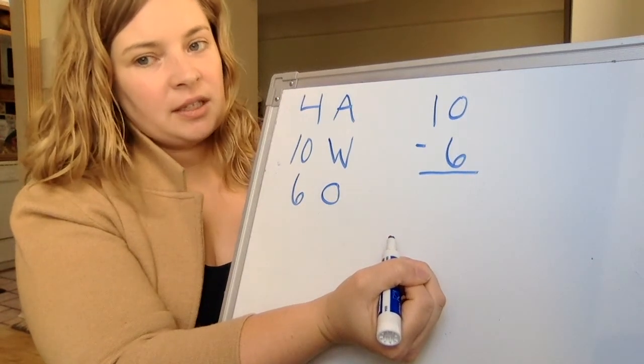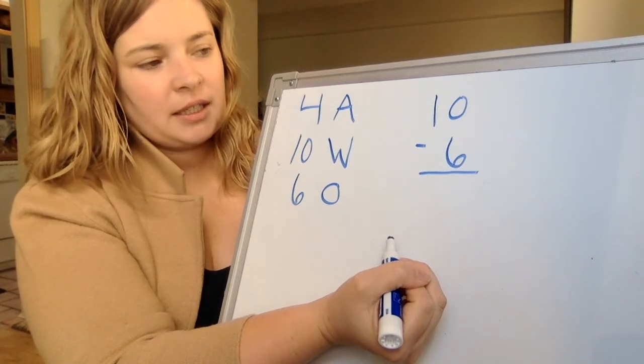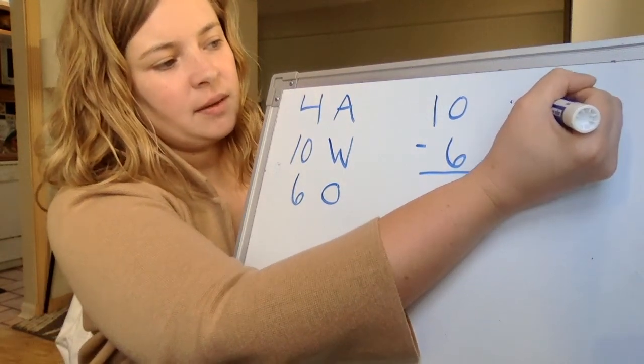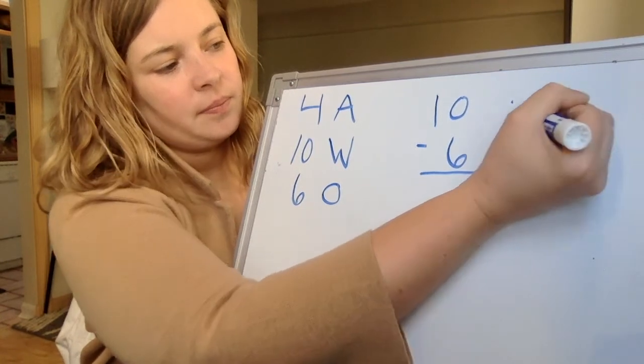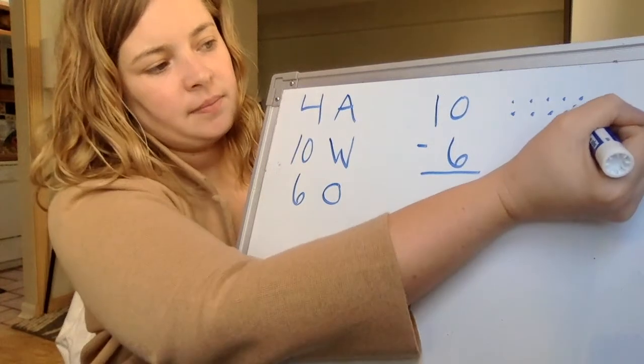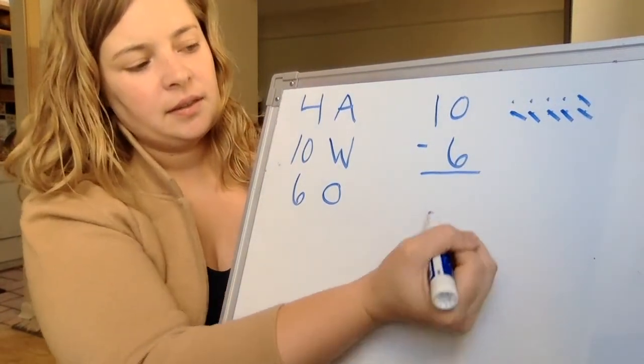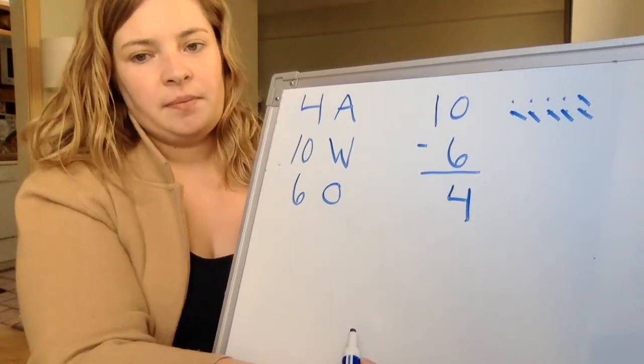Remember, if you can't do this quickly in your head, although you should be able to because of your fluency practice, you could always make a model. 10, take away 6 is 4.